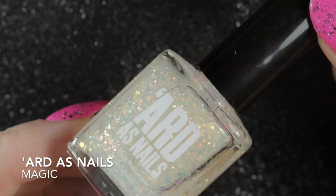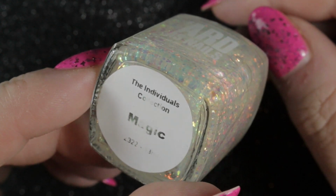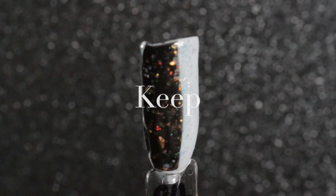And we have Ada's Nails Magic. This was in the Individuals Collection and limited release in 2019, and a very, very pretty topper indeed, and I will be keeping this one too.